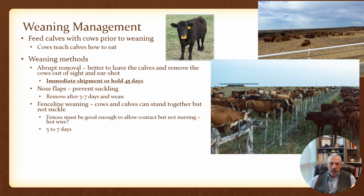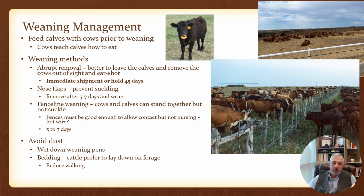Another good way that I think a lot of people have tried, but I've seen work fairly successfully this last little while, and that's fence line weaning. And there's a good example of cows in a fence line weaning situation. You've got the cows on one side of the fence, and you split the calves off, calves on the other.